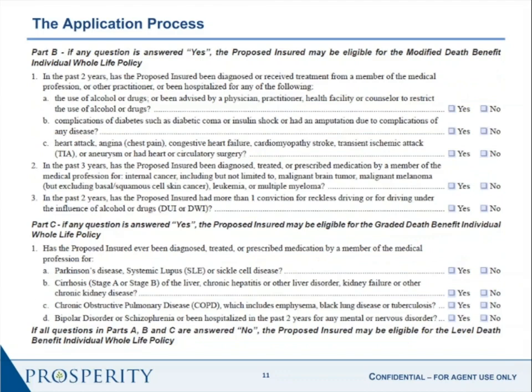Part B, I want to point out: in the past 2 years, has the proposed insured been diagnosed or received treatment from a member of the medical profession or been hospitalized for any of the following: the use of alcohol or drugs. So if they have been hospitalized in 2 years for that, they would qualify for a modified. Here's your complications of diabetes, such as diabetic coma, insulin shock, or had an amputation due to complications of any disease. Your heart attack questions in the past 2 years would fall into here.